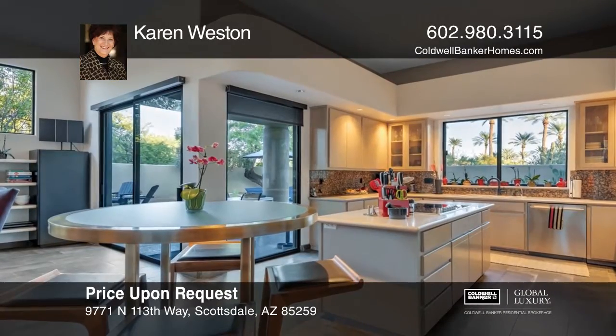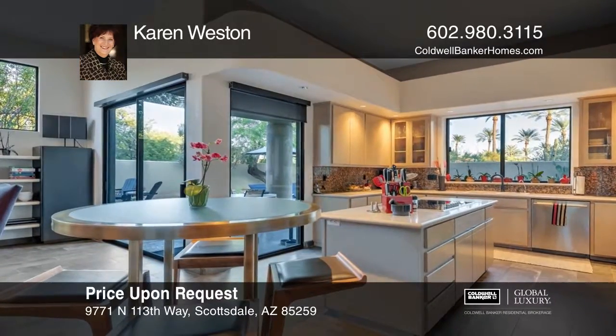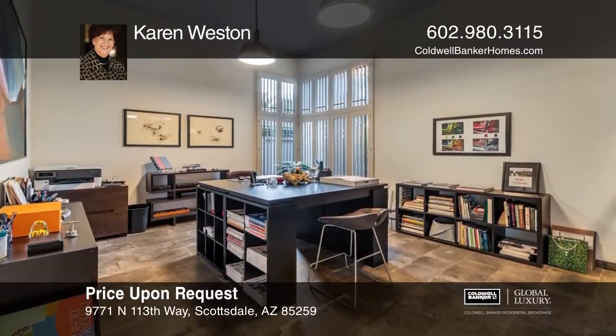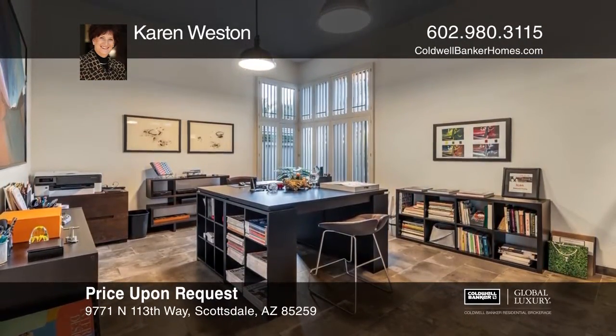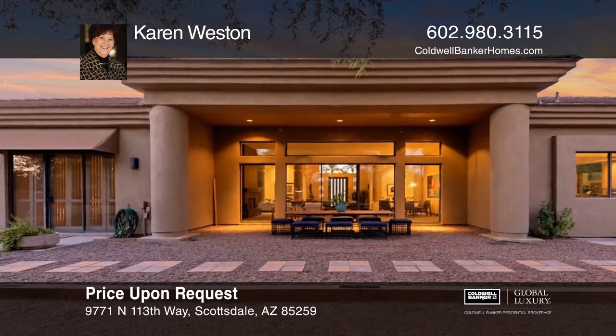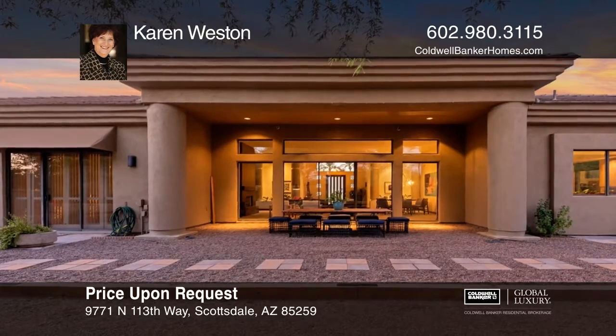The 3-car garage and 3-car auto court leads to a contemporary front door to the spacious great room with a fireplace and dining room that look out to the backyard with open views, lush landscaping, a fire pit, and bocce ball court. See it in person by calling Karen Weston.